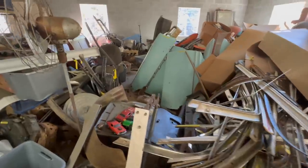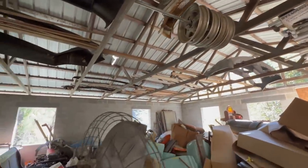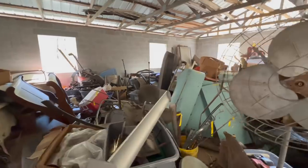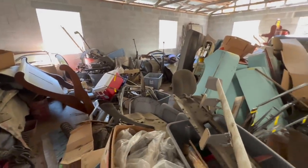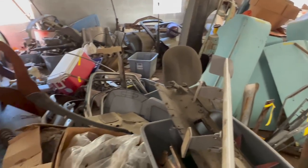So as we made our way upstairs in the garage, we see a giant collection of parts. Tons and tons and tons of parts here. Chevrolet parts and Ford parts and just a little bit of everything up here. There's body panels, there's trim pieces, wheels, tires, all sorts of stuff that's stashed away.